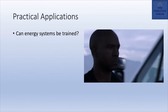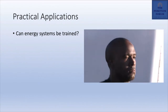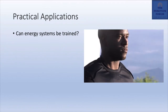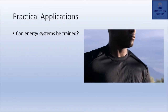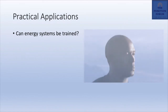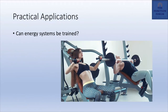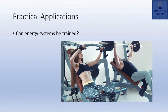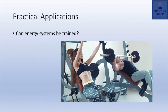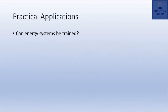So we certainly can train the energy systems by utilizing them in the way that we're going to utilize them in our activity. So by using a muscle at a high intensity level, with quick bursts of energy and force, that's going to not only encourage the growth of the sarcomeres and the protein filaments, but it's going to encourage the skeletal muscle fibers to store more phosphocreatine. They're going to be better at utilizing that phosphocreatine by having more enzymes available that can be utilized in the reconstitution of ATP.